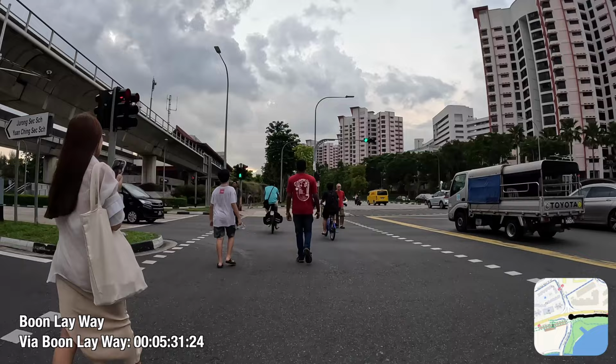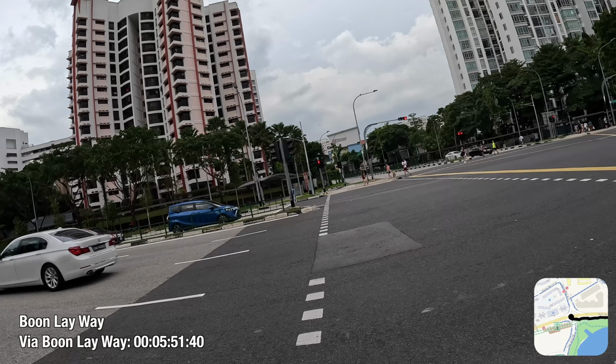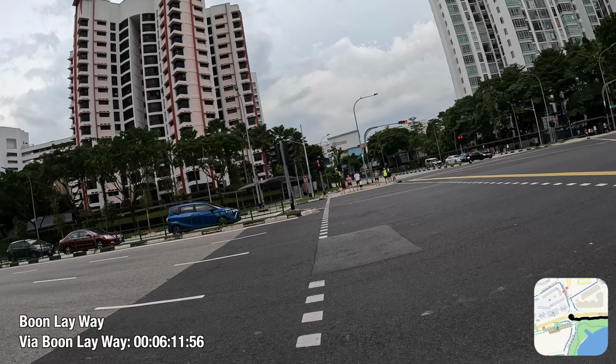A fairly frustrating process, which will take me 2.5 minutes as a cyclist on this weekend afternoon, due to the long cycle times required to give pedestrians the time needed to cross these wide roads at one go. Just to put things into perspective, this is half the time it took for me to cycle at a leisurely pace from Chinese Garden to Lakeside MRT station.